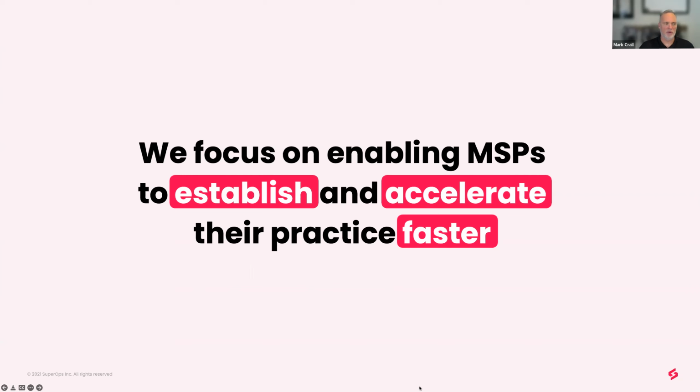So about a year and a half ago, our founders left Freshworks, having done a great job of growing that company. Many of you are familiar with it now, a publicly traded company. And they said, well, we've really got great experience. We've got access to a great team. What's needed? And they were interacting with some folks in the MSP space, some industry thought leaders.